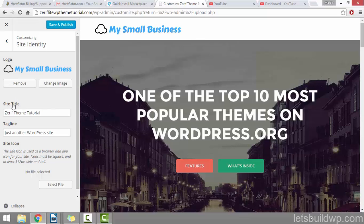Then underneath where it says Site Title, this is literally just where you want to type your website name and then a short description of your website under where it says Tagline. These won't show up anywhere on your website, but when you're not in this preview screen, they will show up on the top in your browser on the little tab here, and they're also going to show up in the search engines as well. So here where it says Site Title, I'm just going to leave it as Zerif Theme Tutorial, and then as my tagline, I'm going to type step-by-step WordPress tutorial.